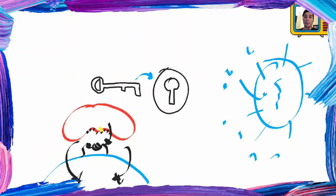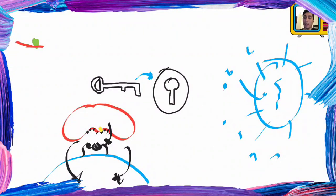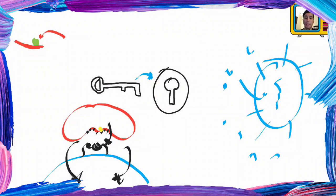Versus old vaccines, they would just introduce the spike protein itself, riding on top of another protein. And that's the way this Novavax vaccine works. It's got the spike protein riding on top of another one, just to make the body respond to it a little bit better.